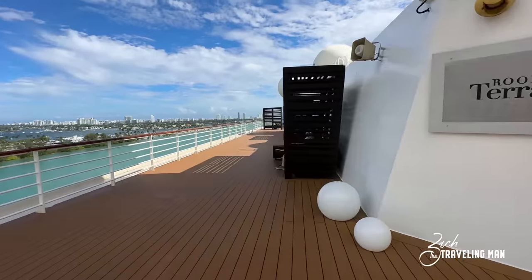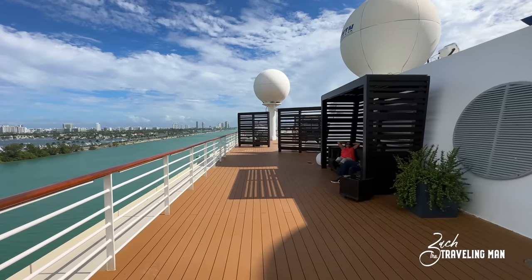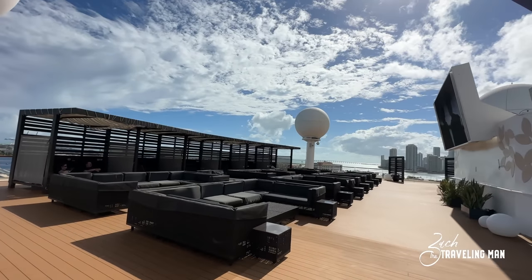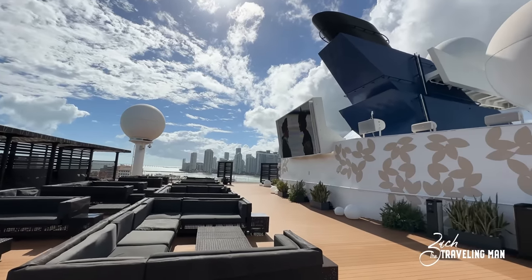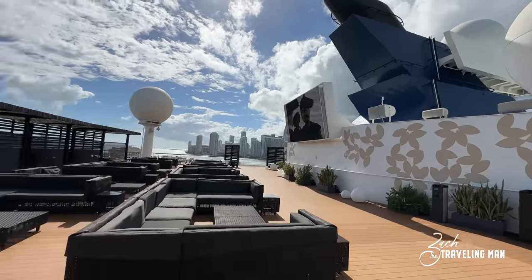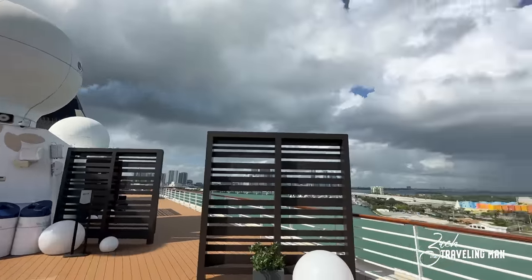As we make our way on aft here on the very top deck of the ship, this is deck 12, I believe. It's going to take us back here to the rooftop terrace. It's supposed to be a lot like the rooftop garden area of the ship that you find on the Edge class of ships. There's a screen back here, places to sit and watch movies, plenty of seating back here. And then of course, beautiful views.